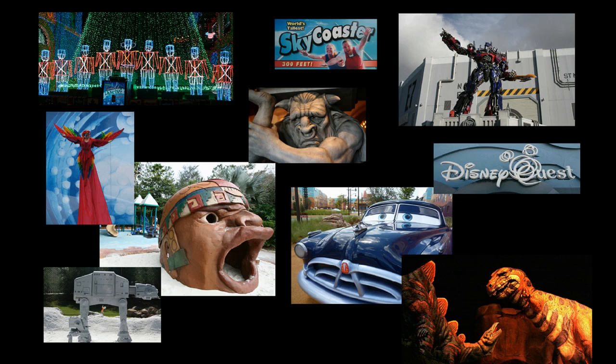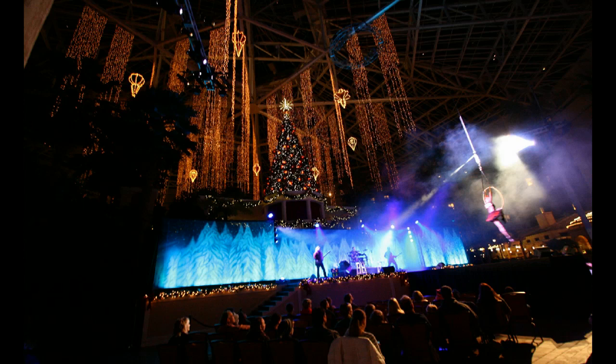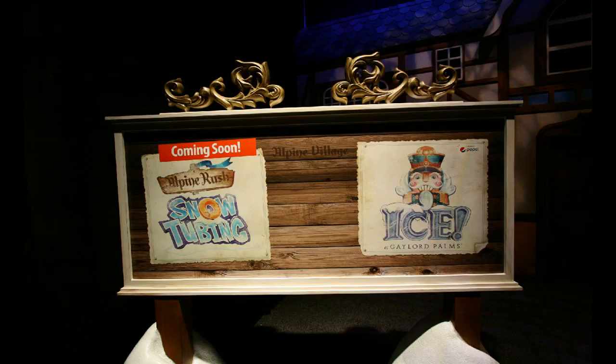Now we are here for ICE, which is an annual show, and they do have a stage show as well as Christmas decorations in the main part of their hotel, and that's what you're seeing here, some acrobatics taking place there, as well as the highlight experience called ICE. New this year will also be snow tubing, and we'll look at that at the end.